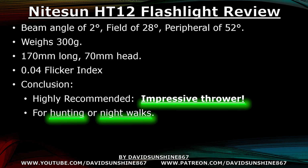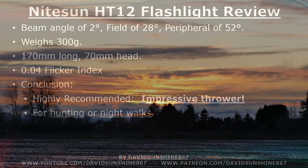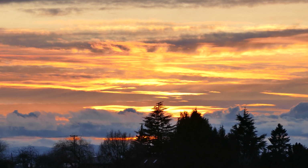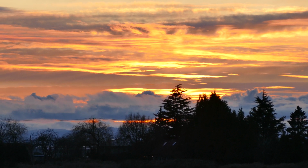We tried to make the C8 Sunshine a thrower of a light, but it didn't even come close to anything like this, and I couldn't find a good UV LED to put in there. So this thing is purpose built, and if you need a good UV thrower of a light, I think the HT12 is one of your best bets.